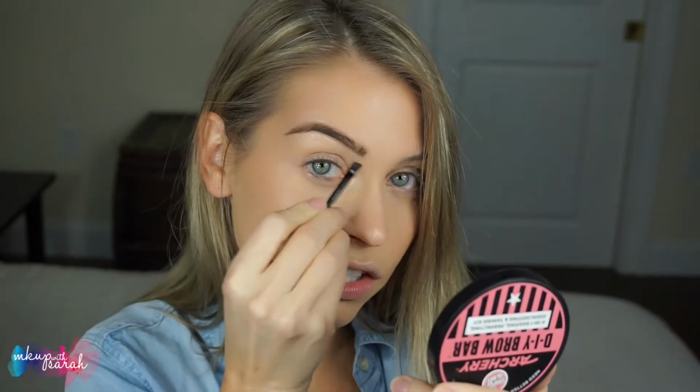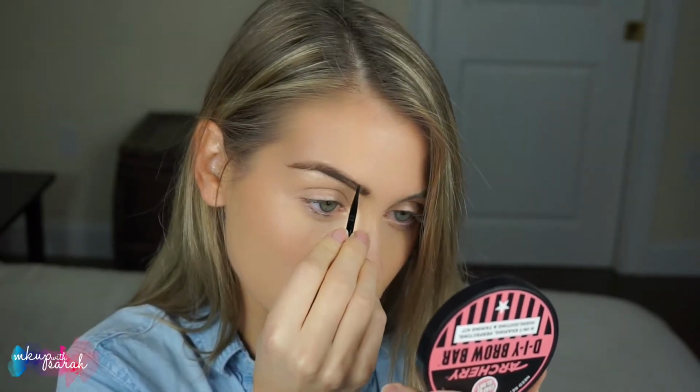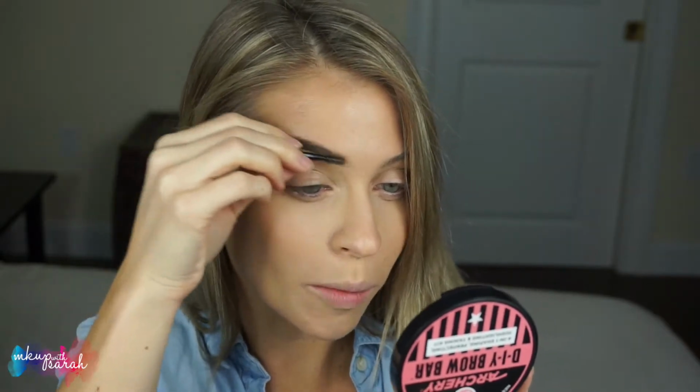I like to use the lighter shade right here just so it doesn't look like a block brow. And then I just comb them out and kind of blend it. And then I just grab the gel and work it in to keep my brows in place.